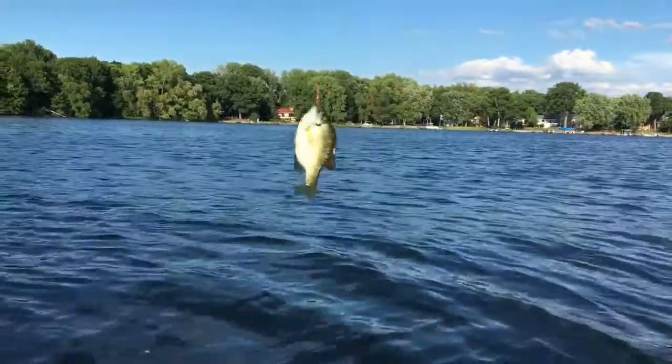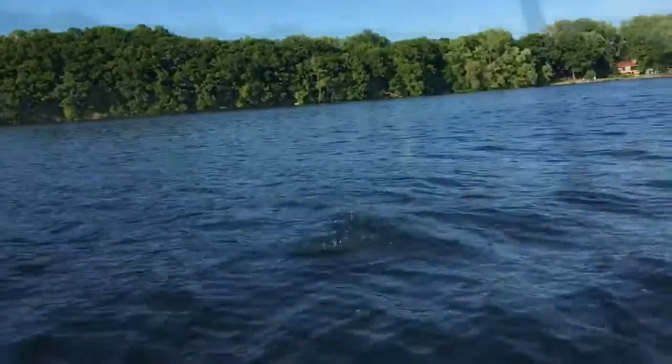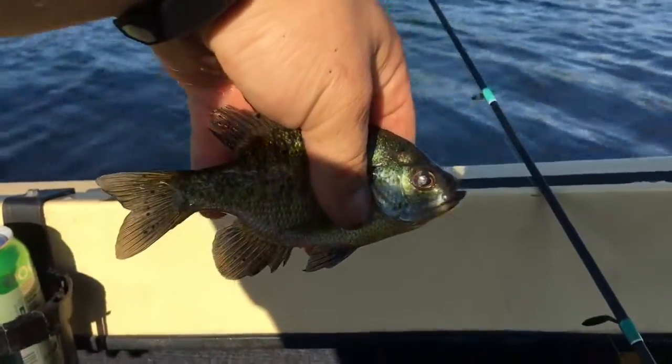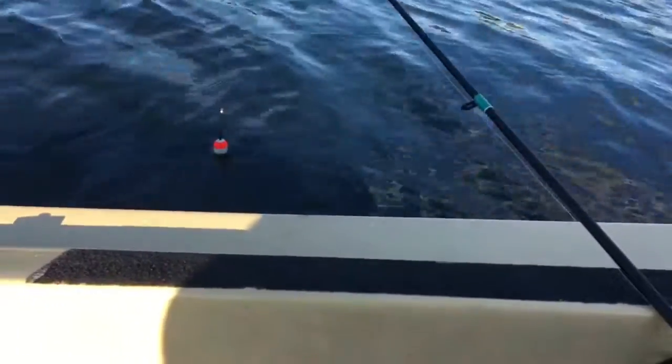And that's number 12. And number 12. 13. And here goes number 13. I'm not going to count that as a cast, but man, that's almost catching a fish sitting still here.